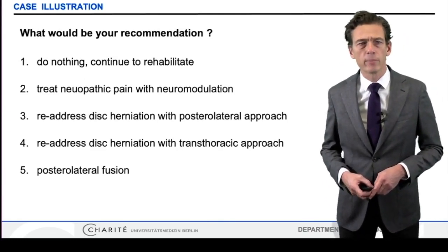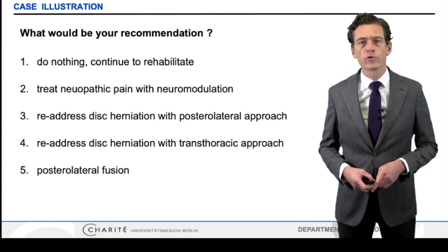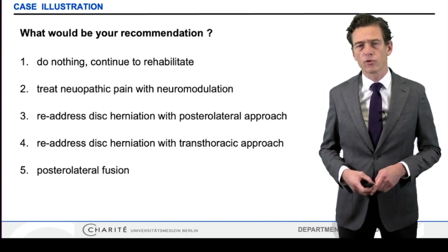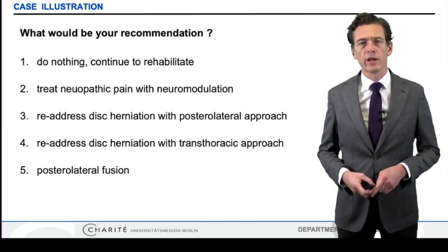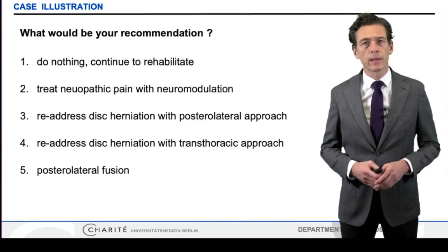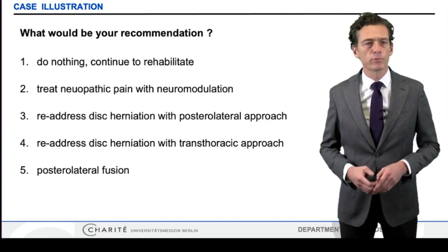What would you have recommended? Number 1, do nothing and continue to rehabilitate because surgery might be too risky. Number 2, treat the pain, which is really affecting the patient a lot, with neuromodulation. 3 would have been to readdress the disc herniation by a more posterolateral approach. That means come again through the same skin incision, but now more lateral approach.